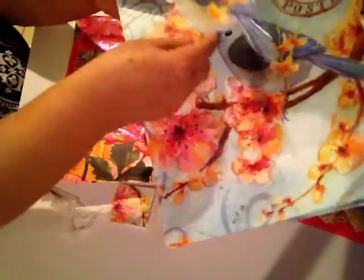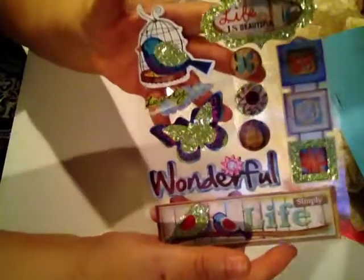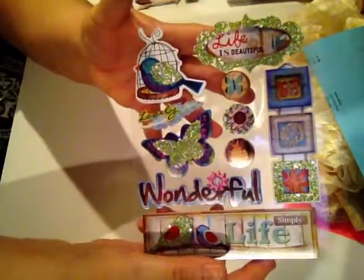I cut up the bag already, and it had the 3-dimensional bird on the other side, but I figured I could use this quite a bit. And I cut up the lace and everything. All right, I've got the lace here. Dollar Tree also, these stickers, maybe you've seen them in other hauls, but I thought I'll be able to use these.